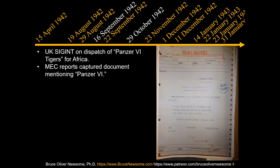At this stage, Rommel is still inside Egypt. He's on the defensive, awaiting an Allied counteroffensive, which will come in October, and that is best known as the Battle of Alamein, although that was not the first Battle of Alamein. So the Germans are waiting for this counteroffensive, and they're waiting for Tiger tanks.